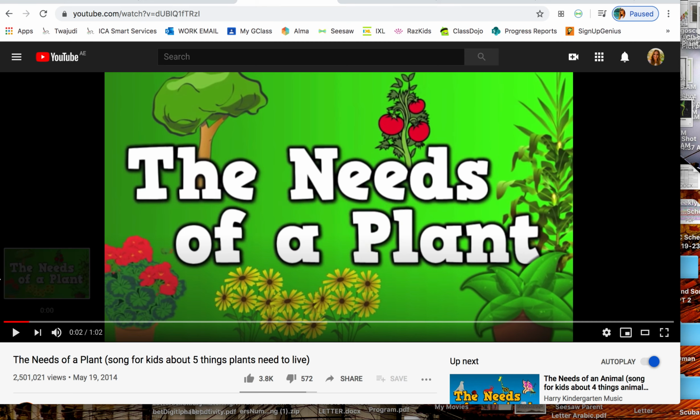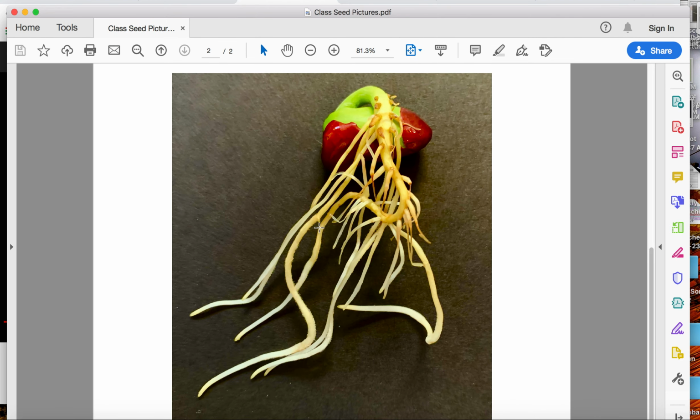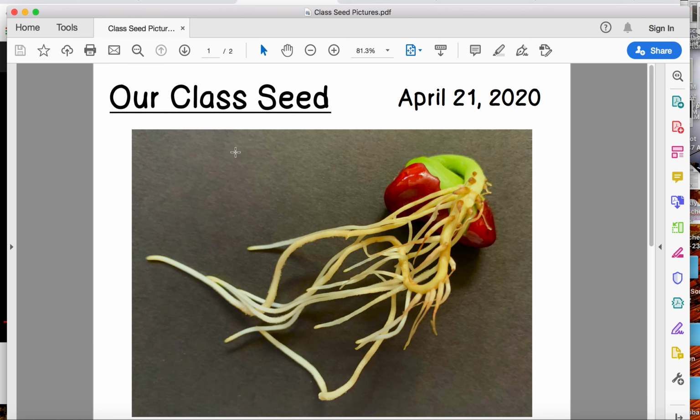Now, I hope you have had fun in our computer class today, and remember that I will be sending this picture and you will be doing an observational drawing. That means like a science drawing, just making it look as real as you can. And I will give that information to your parents.